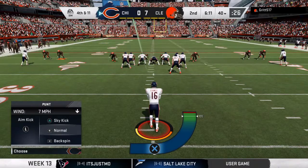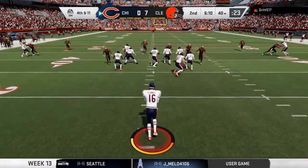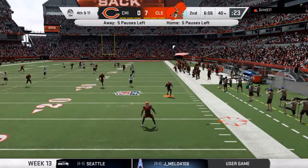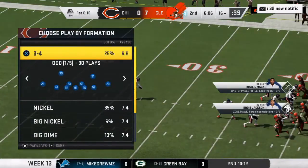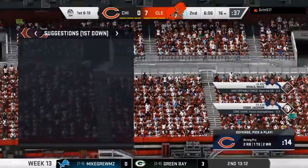Back deep, Jarvis Landry. And this is away, and I don't think Landry will get a chance to return here. And this will be up to the ruling of the side judge here. He says it crossed out of bounds at the 16-yard line.